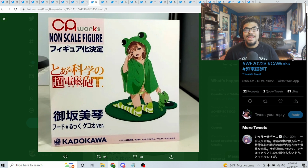But I wonder if the base is a Gekkira carpet. That is so fire. If the base is literally just a Gekkira face carpet, that would be so good. I don't know if I'm ordering because it's a bit, and it's also a non-scale figure, so who knows the size for it. But it's very interesting that I was able to see another Railgun T figure.